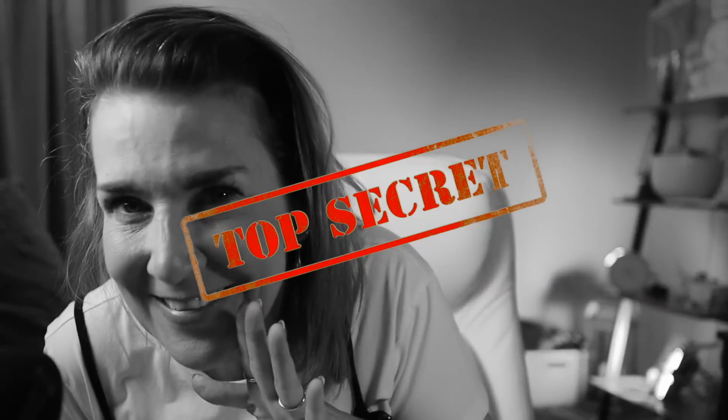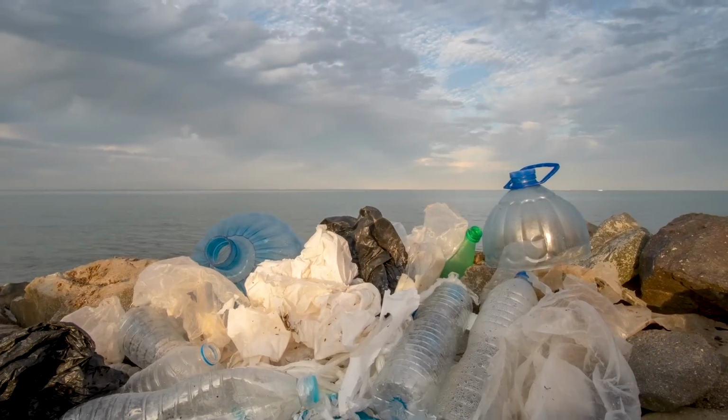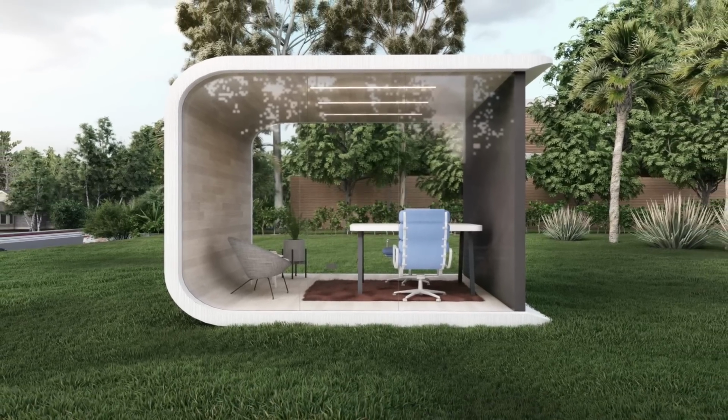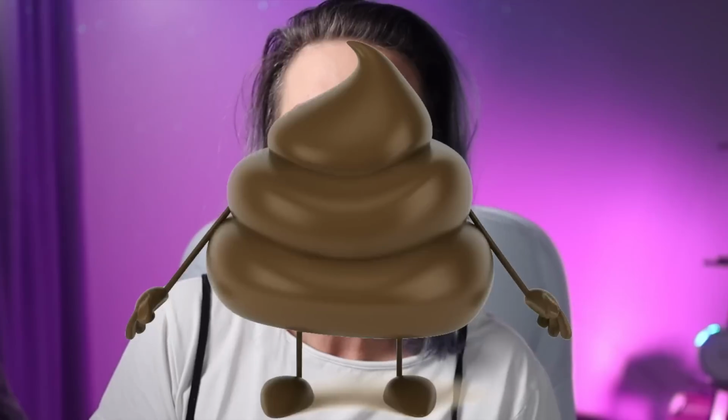It's recycled plastic. You know, all that stuff that we keep putting in the ocean? Well, now they're making homes out of it. I'm glad we're doing something good with it. And the look of them is a heck of a lot prettier than those cement 3D printed homes. I'm sorry, 3D printing companies, if you think that cement look is absolutely beautiful, but it's not. It looks like spreadable poop.